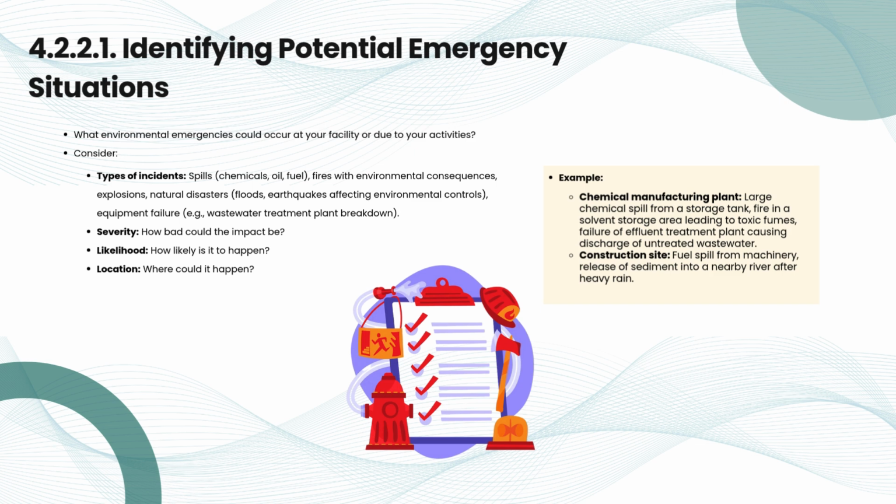For example, a chemical manufacturing plant might identify potential emergencies like a large chemical spill from a storage tank, a fire in a solvent storage area leading to toxic fumes, or the failure of their effluent treatment plant causing the discharge of untreated wastewater. A construction site might identify a fuel spill from machinery or the release of sediment into a nearby river after heavy rain as potential emergencies.